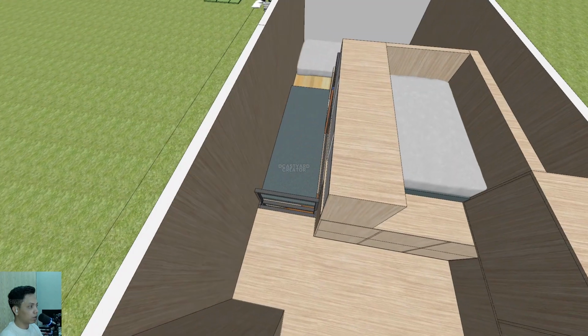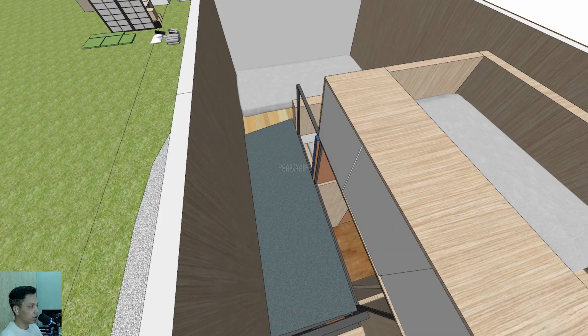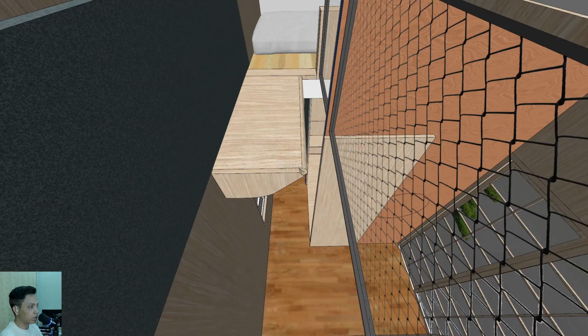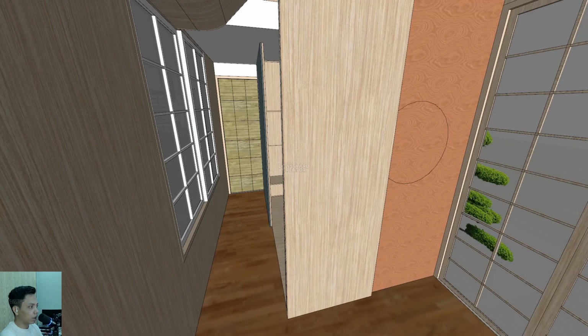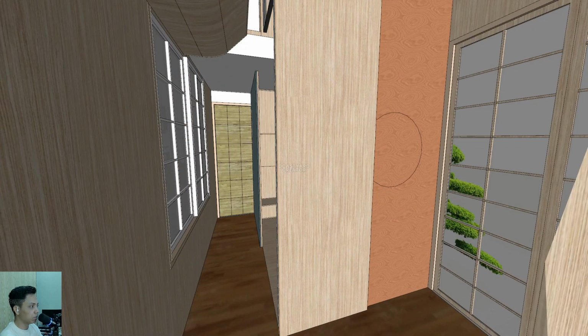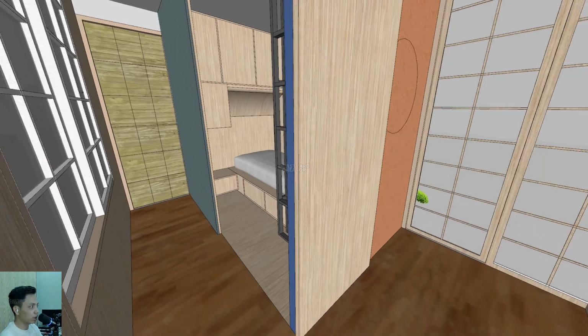A particularly clever cabinet doubles as a chabudai, a fold-down tea table with hidden drawers for cups, matcha tools, and even a tiny puzzle box that holds the homeowner's favorite loose-leaf tea blends.